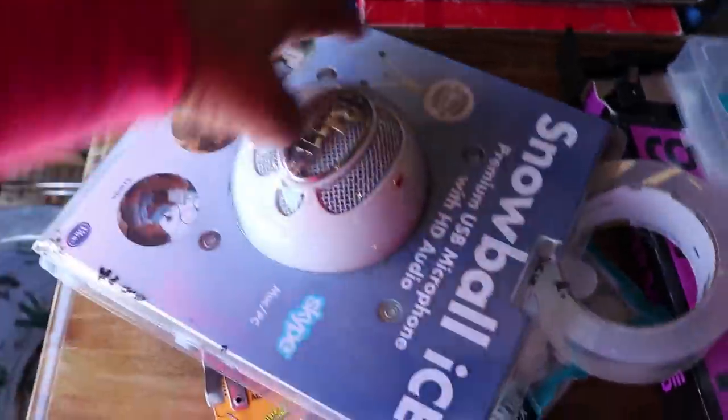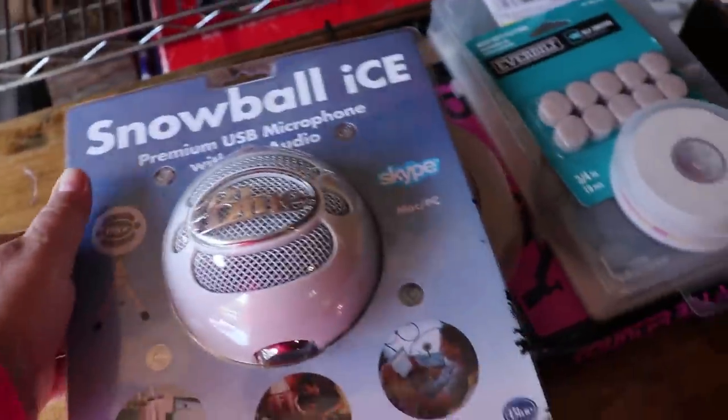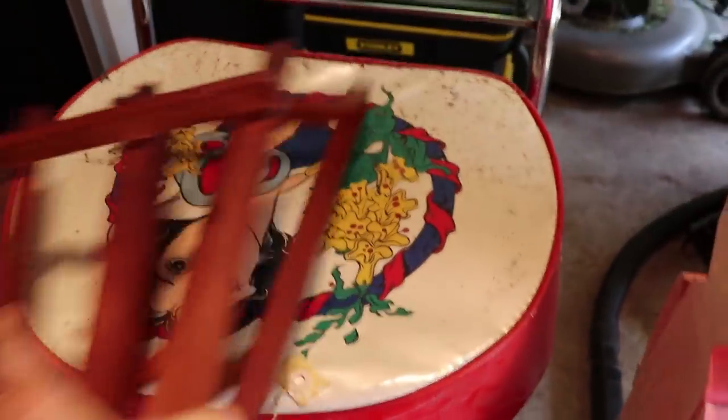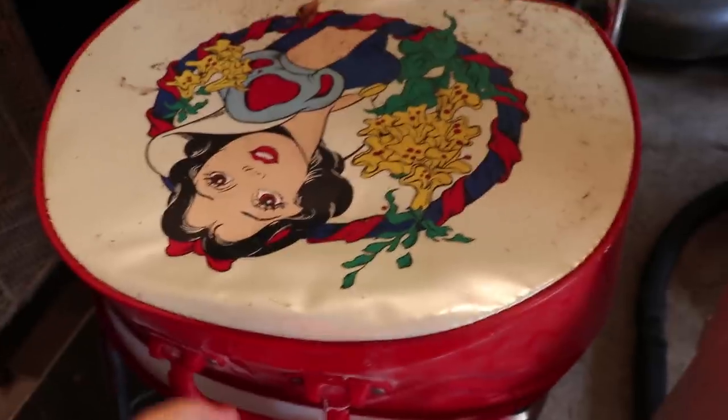This thing here is brand new in a container. It's a microphone, so that's gonna go on the marketplace. And then what else? I'm trying to look. Oh, this thing here. I put that on the marketplace for $15. It's got all its components. Really cute wooden box, and it has the key inside. And then I found this, which needs a good cleaning. Unbelievable, and it still has the tag on it.